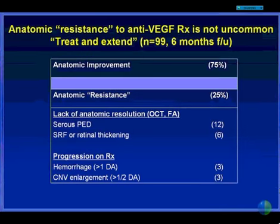At Duke, we looked at a series of 99 eyes that underwent induction with anti-VEGF monotherapy and tried to determine the subset of eyes that showed complete anatomic improvement, that is, a drying up of the OCT and stability of the fluorescein, versus those that did not show improvement, what we called resistance. Resistance was defined as either lack of anatomic resolution of the OCT or fluorescein, or frank progression while on therapy. What we observed was that 25% of eyes could be classified as resistant to anti-VEGF monotherapy.